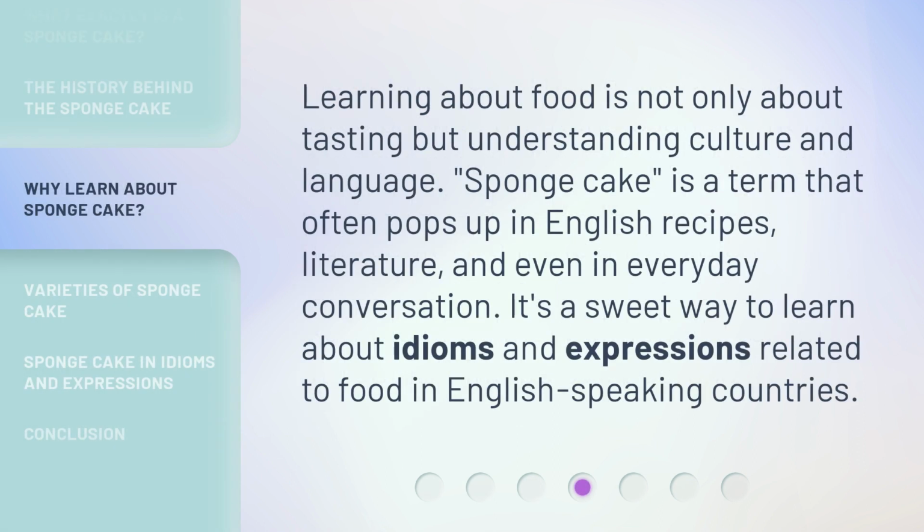Learning about food is not only about tasting but understanding culture and language. Sponge cake is a term that often pops up in English recipes, literature, and even in everyday conversation. It's a sweet way to learn about idioms and expressions related to food in English-speaking countries.